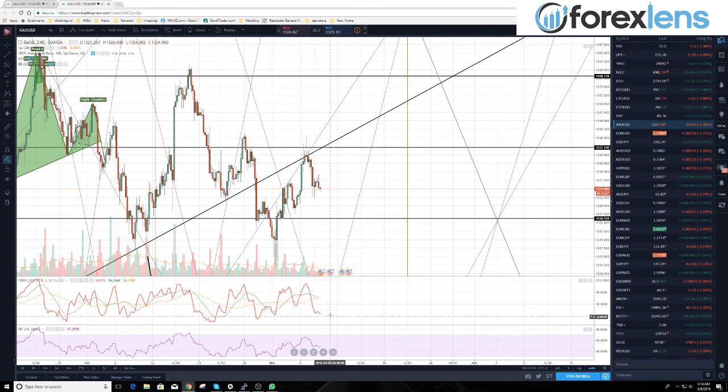Neutral on the RSI side. Composite index is above 0, but kind of pointing down a little bit. But yeah, I'm not really looking at it. I'm looking like I'm going to form some kind of hidden divergence here, but we'll see.